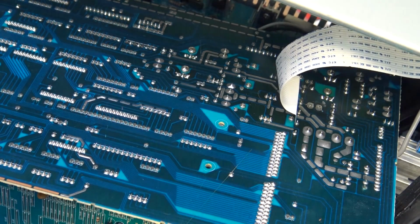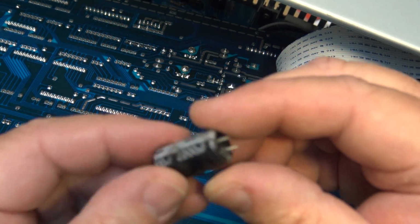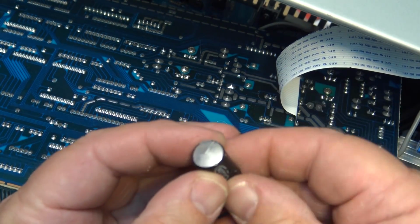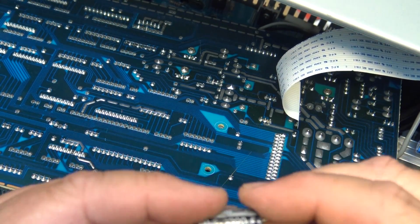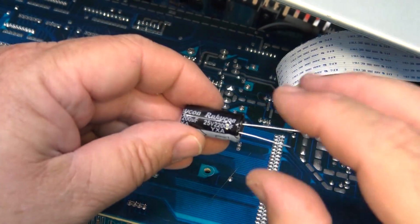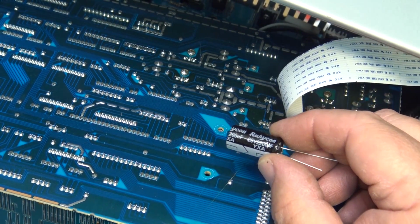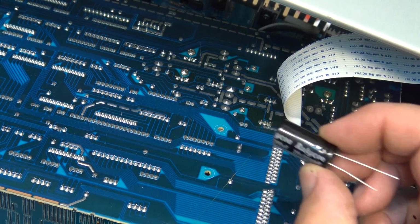Well, there's the bad cap. 2200 microfarad, 85 degree, 25 volt. We'll do better than that. As you can see, it was getting very warm. The top is popped. So let's find another one. I'm going to replace it with a Rubycon 2200 microfarad, 25 volt. This one's a 105 degree Celsius rating.